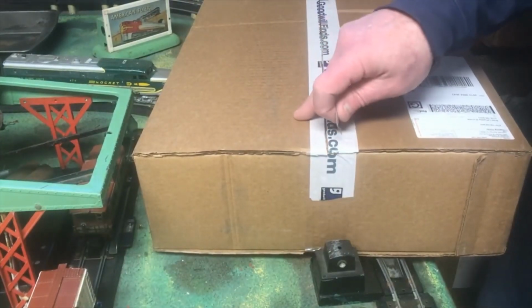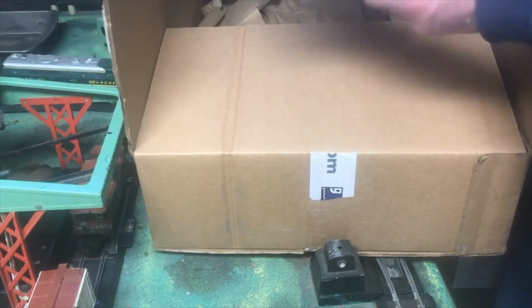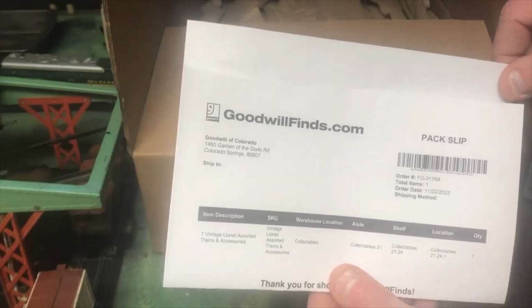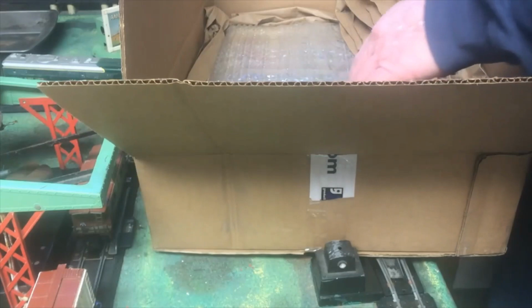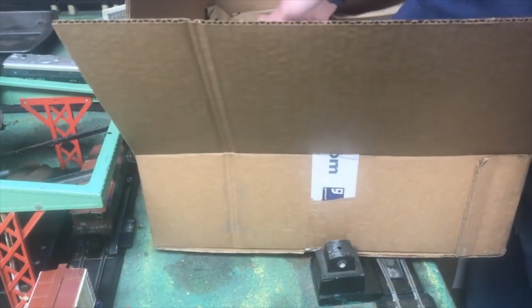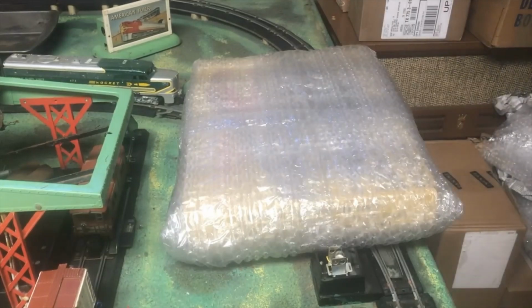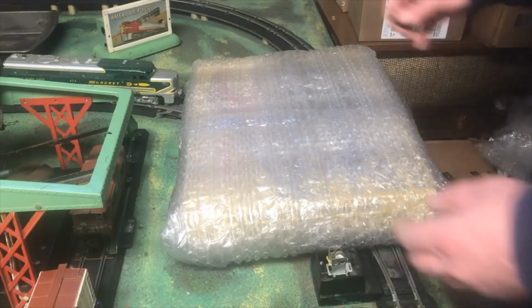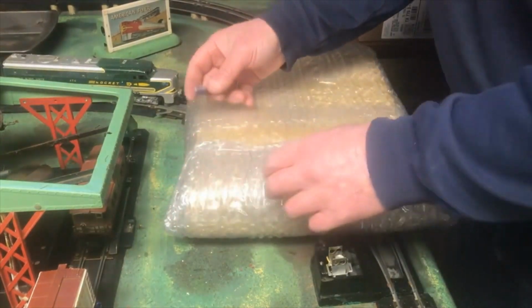Okay, here we go. We got a neat little box here. I've already slid it, but I'll slide it the rest of the way. We'll open that up. Look at that. Little Goodwill auctions. I'm just going to say, this is Ron from Classic Model Trains. This is your fault. It's all because of you, buddy. Well, looky there. Well, at least they packed it a little bit. Let's see what's on the inside of here. Oh, that doesn't sound good. That's not what I was hoping for.